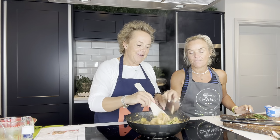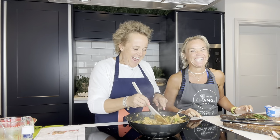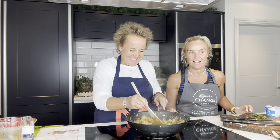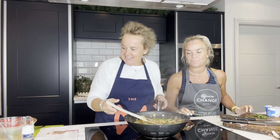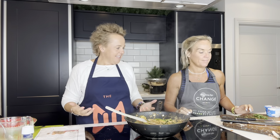Oh, there's a stray piece of pasta. I'm impressed. Very impressed. Right, so that is literally it. So you can see how quick it is.